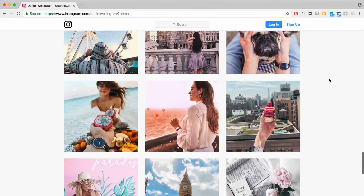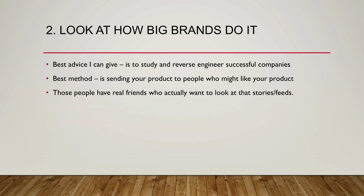So what successful companies do is send the products to people who might actually like that product, and then ask them to do a shout out or something like that. It's really easy for people to trust their own friends, and they're more likely to buy from real friends recommending a product rather than just a random fan page, right?